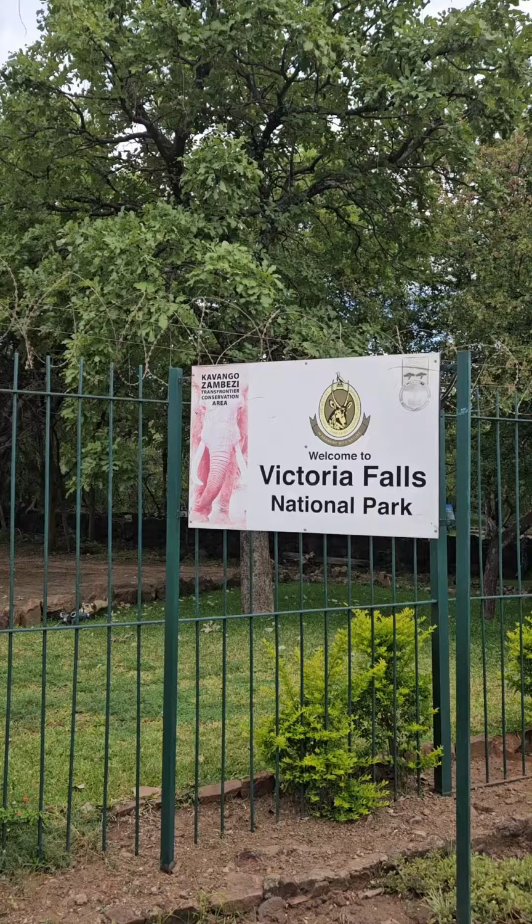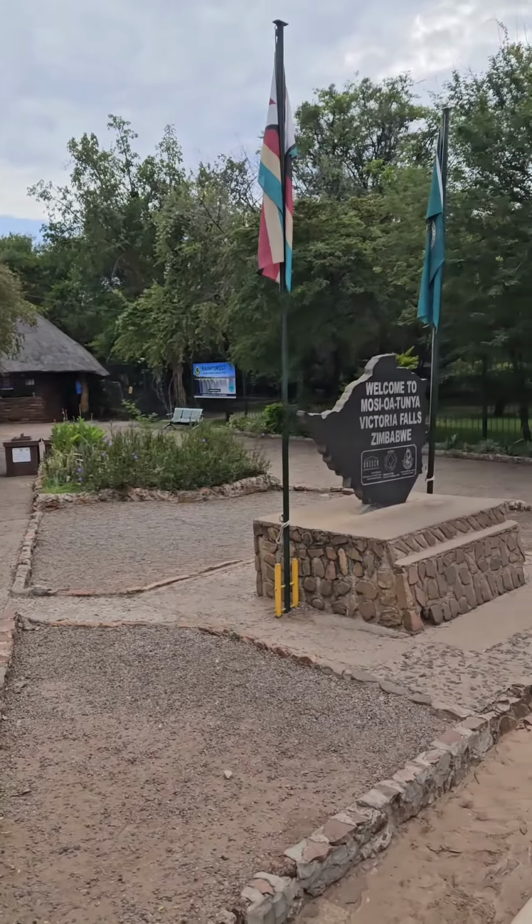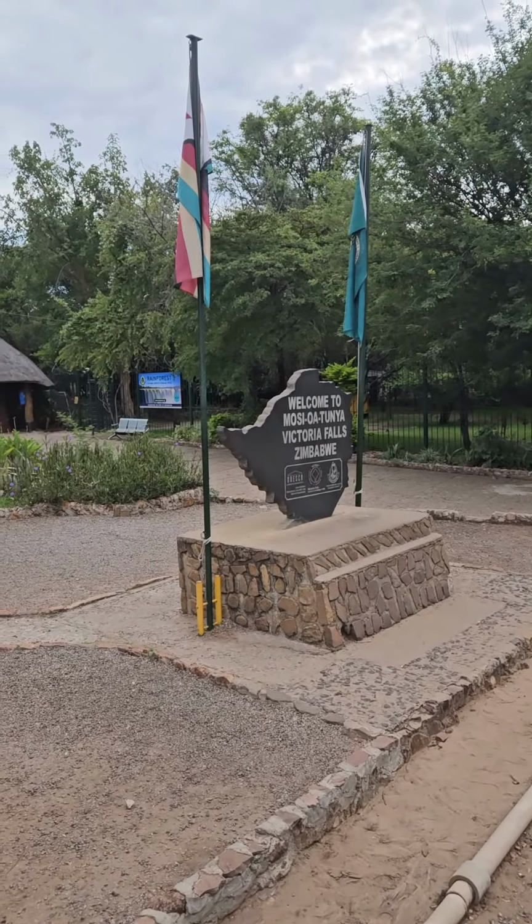Okay, we're out on day two. We're gonna get wet, y'all. So I'm getting prepared. We're going into Victoria Falls National Park. We're in Zimbabwe.